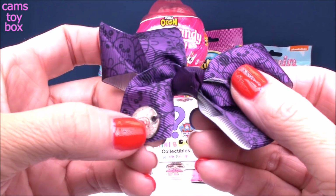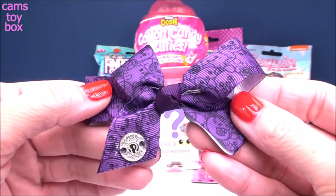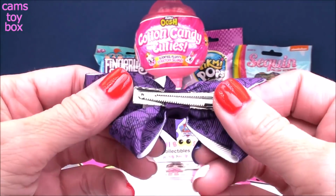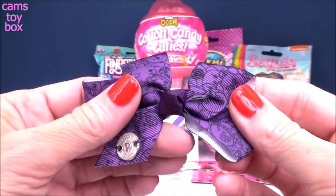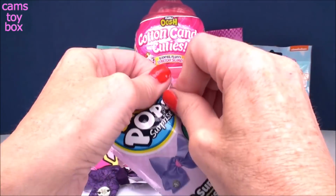And I love that it has the little emblem on there with the P on it, kind of like the JoJo Siwa bows. I think that's an extra little beautiful feature. Here's our little bow, and they come out looking super, super nice, don't they? Let's see what kind you get today.